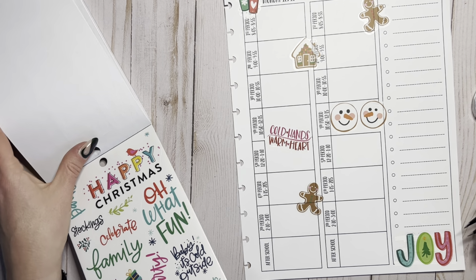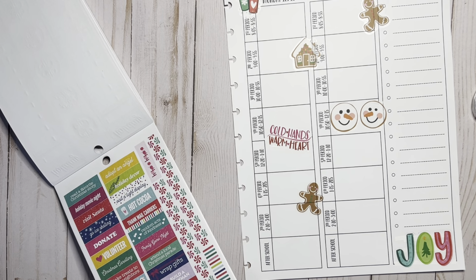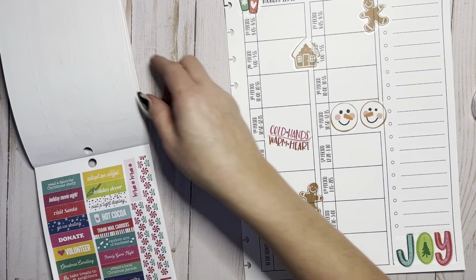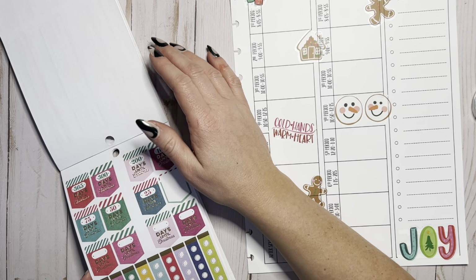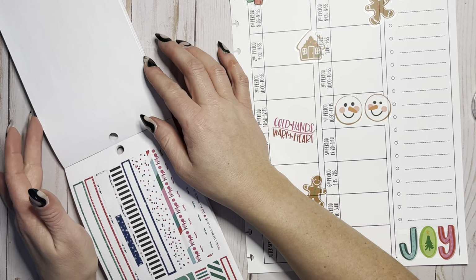Let's see. See if there's anything else that I need to put in. You know what I mean? Holiday budget. What's that? I don't know. I already used the 10 days.